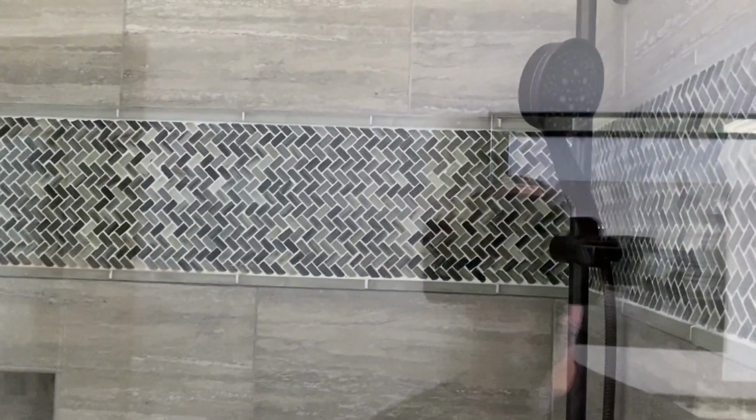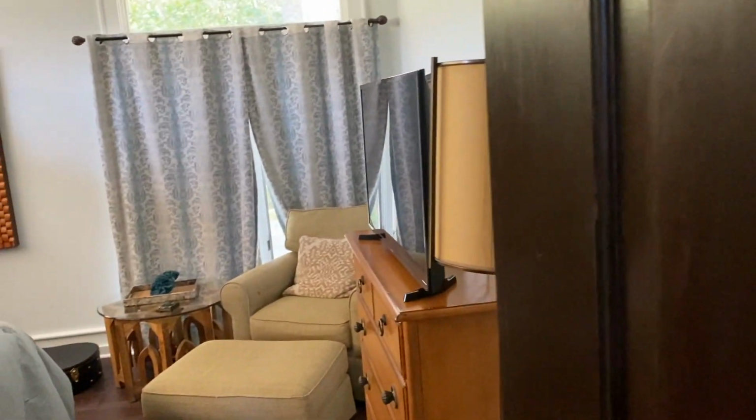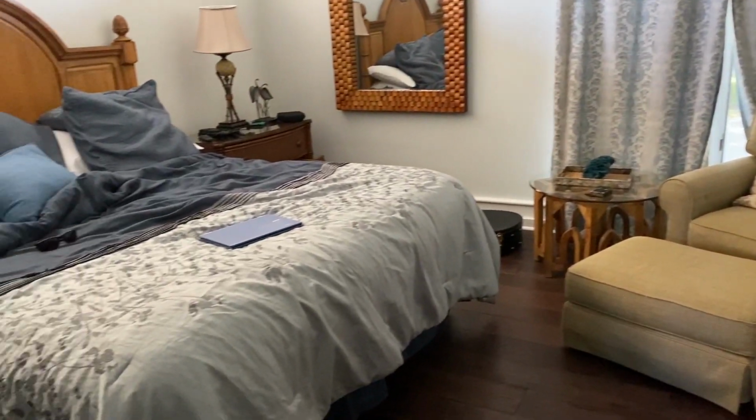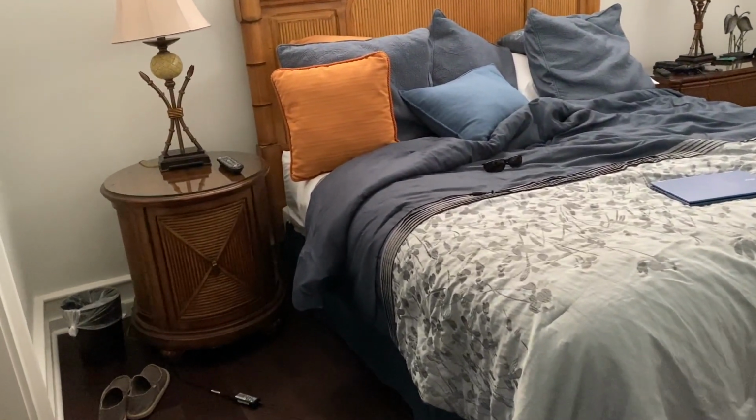Big, huge walk-in, a double shower, by the way, which is really cool. And then we'll go around the corner. This is where Max is staying. Just your typical teenager's bedroom, but it is a pretty nice bedroom.